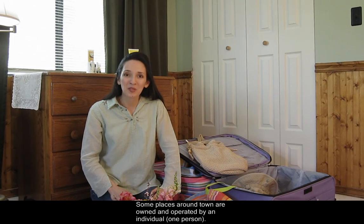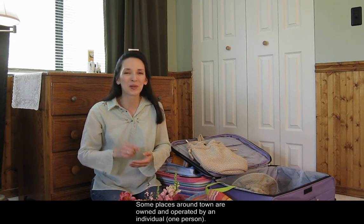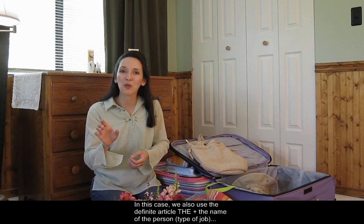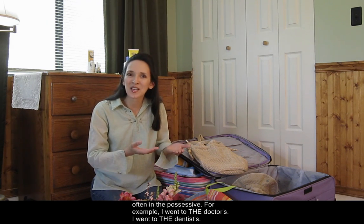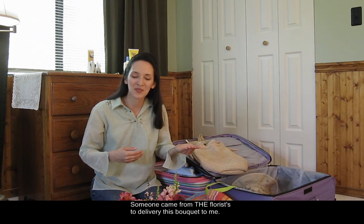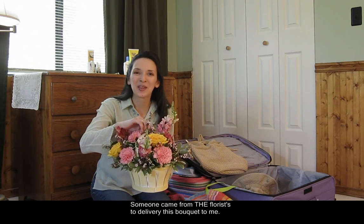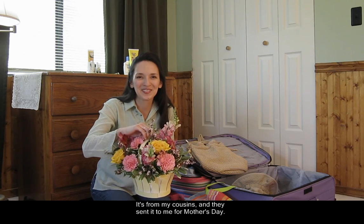Some places around town are owned and operated by an individual, one person. In this case, we also use the definite article the and the name of the person, often in the possessive. For example, I went to the doctor's. I went to the dentist's. Someone came from the florist's to deliver this bouquet to me. It's from my cousins, and they sent it to me for Mother's Day.